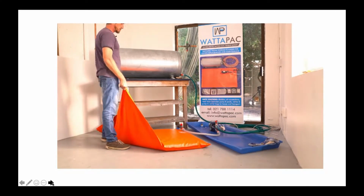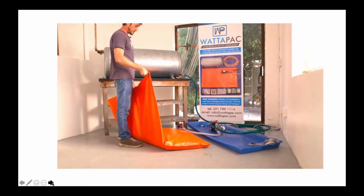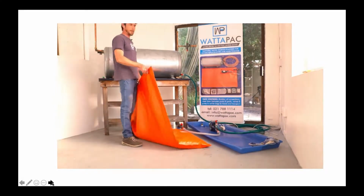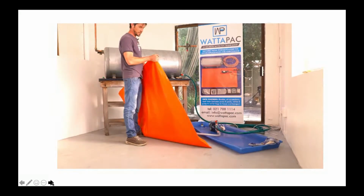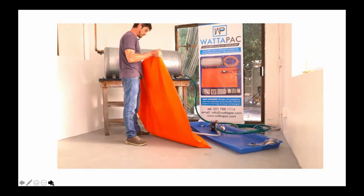So I'm proud to say that this is a locally manufactured product. We're using a specialized rubber product which is heat resistant. We pressure test our packs to 6 bar, and they take 80 degrees Celsius.